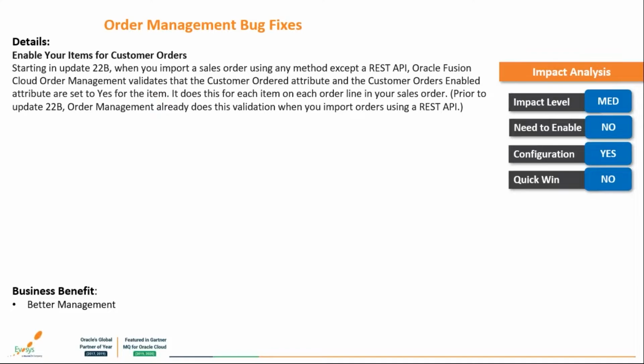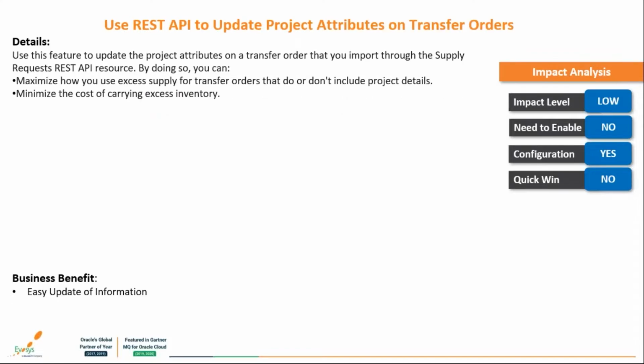Moving on to the next update. This relates to using REST API to update project attributes on transfer orders. Basically, in cases where we want to update the project attributes on already existing transfer orders, we can use this REST API to update them. And here we have mentioned two things: we can maximize the use of excess supply, and minimize the cost of carrying the excess inventory.